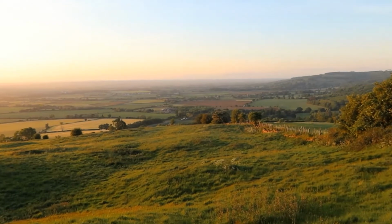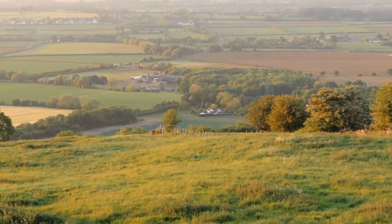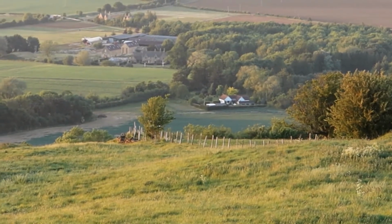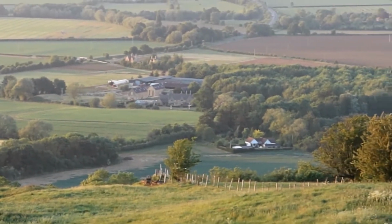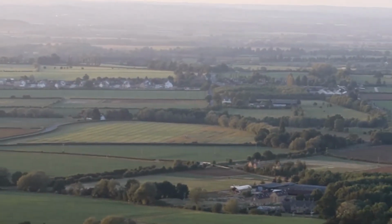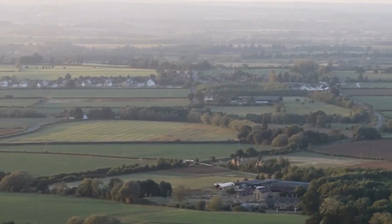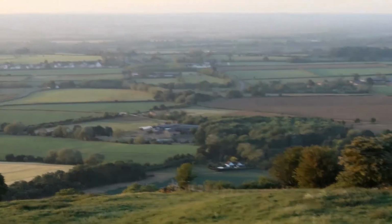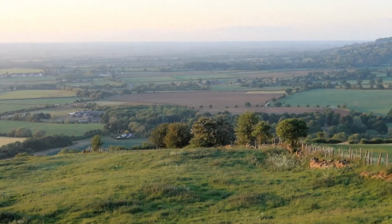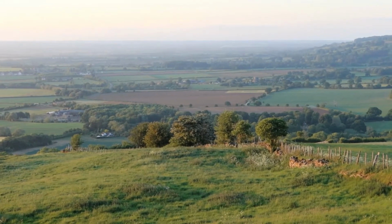The Salt Way carries on downhill towards that white house there, and then carries on up into Evesham, and then on for another 90 miles to Cheshire. I'm going to spend 10 minutes having a drink, enjoying the view before we descend back down into the Winchcombe Valley and walk along the Isbourne Way back into Winchcombe.